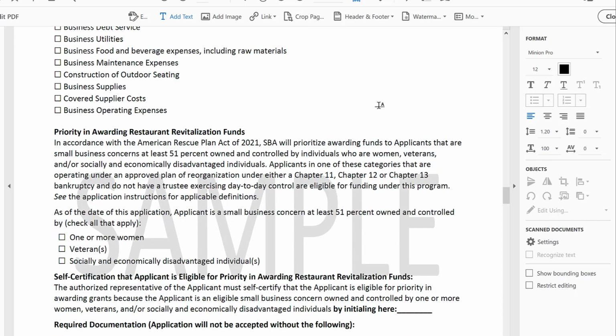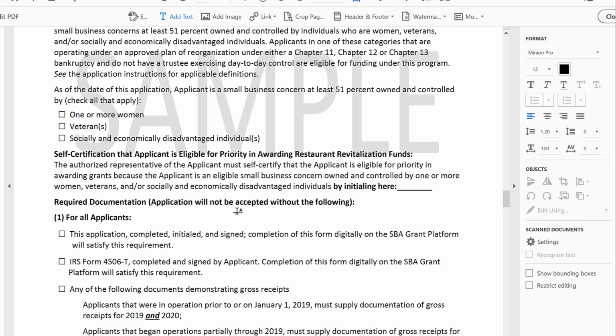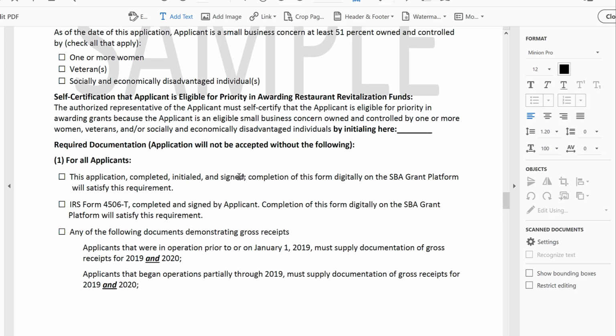All right. So please also note that, like I mentioned, there is going to be priority for women, veteran, and socially and economically disadvantaged individuals. They're going to be prioritized first in getting these loans. But please make sure that you fill that out, and you also self-certify to being one of those if you are.